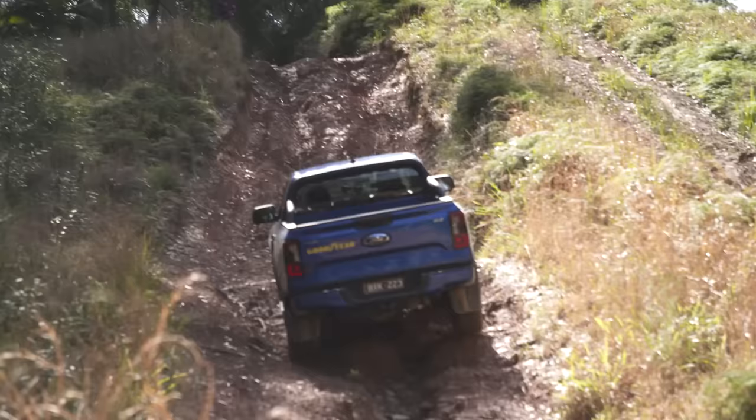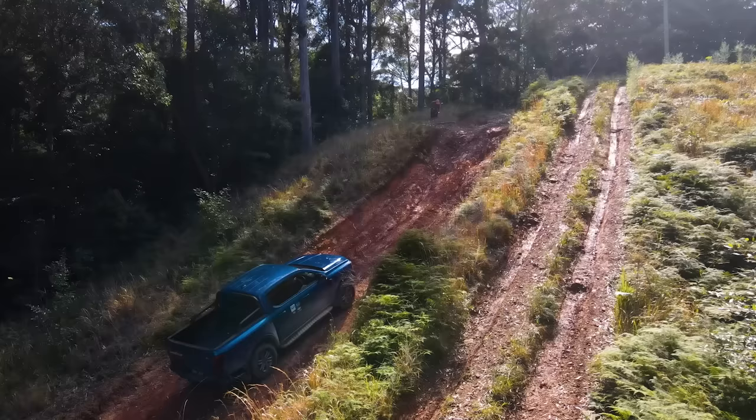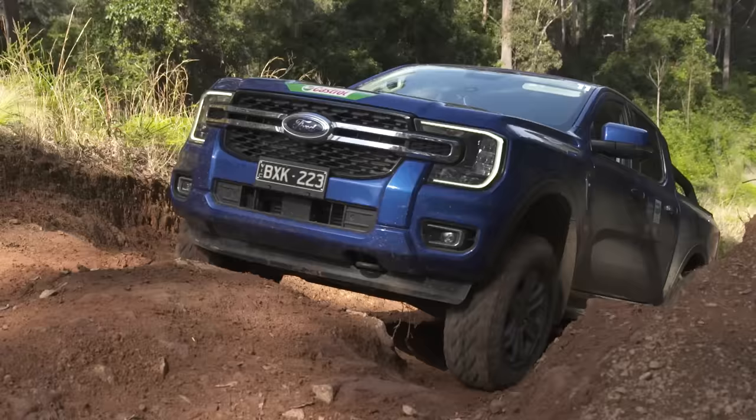Now the last challenge, a big slippery hill. As long as they can find traction, it shouldn't be an issue. Keeps getting steeper and steeper as we go up. So I'm just gonna give it a bit of juice and maintain a bit of momentum here as we come up. I'm just gonna bump it up over the top here.